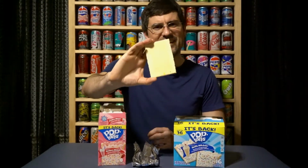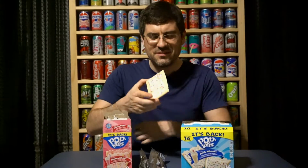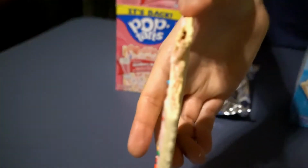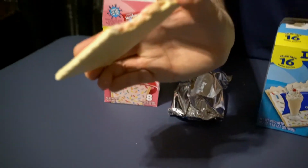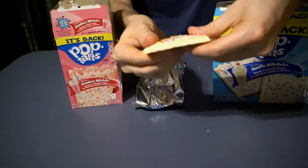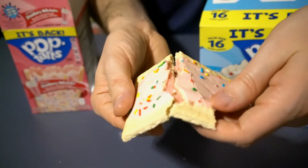Man, these are light. Look at how light that is. No wonder they have you put it in a toaster. It's totally white. I always thought that Pop-Tarts were kind of cooked ahead of time or something. I don't know. I don't eat a lot of Pop-Tarts. I really don't. The inside looks exactly the same as the outside. It looks exactly the same. Maybe a little bit deeper pink. Whoa.